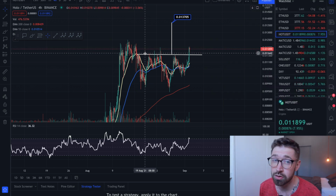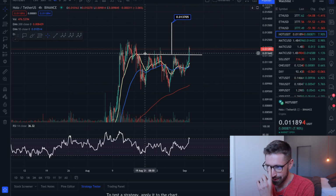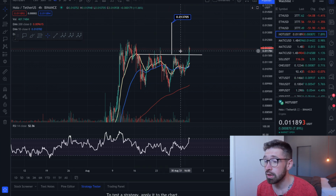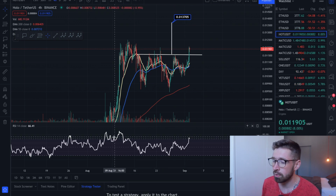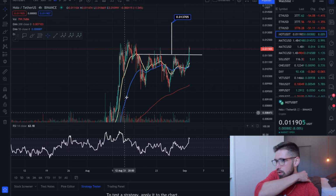Been making some absolutely juicy profits off this little pump here. All right, guys, so keep an eye on this pattern. We are back above the EMAs. We are trending into overbought, but as you can see on the 4-hour, we can pump much higher here.